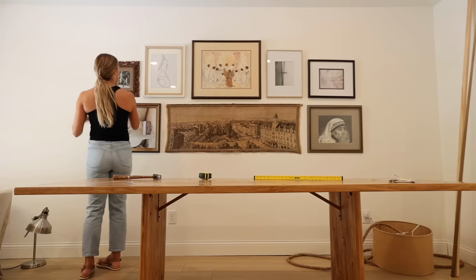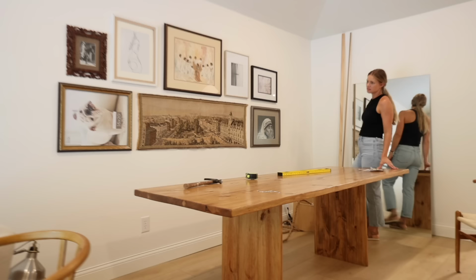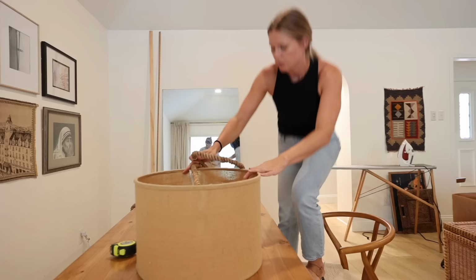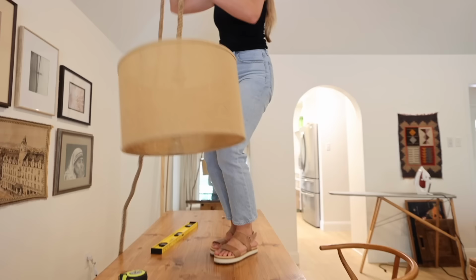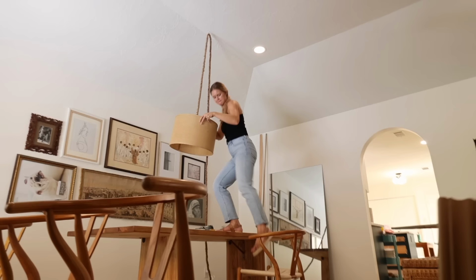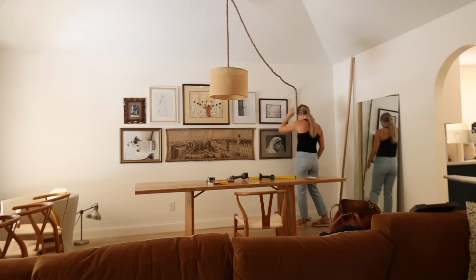Once I had everything hung up, I was able to take a step back, and I loved the way this space was coming together. Next, I hung up this unique light fixture, and it's actually the same one that they had in this space previously, but I feel like it fits the new look perfectly as well.